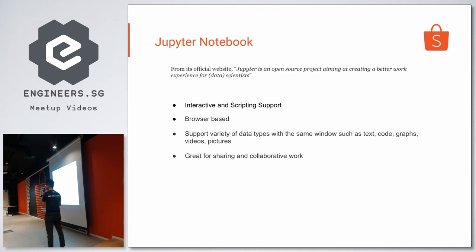The Jupyter Notebook has the following good points. The first one is that it provides an interactive and scripting space. The second point is that it is browser-based, so it's very convenient to open up. And also it supports windows such as text, code, graphs, and even videos and pictures. Because of this, it's very convenient for us to share our code and do collaboration work. I'm also going to do a quick demo about the Jupyter notebook.